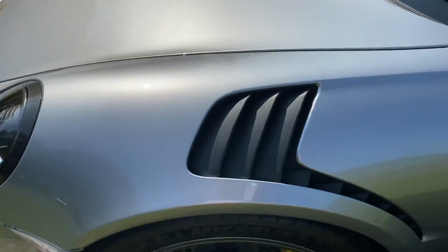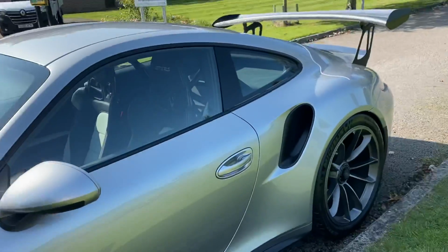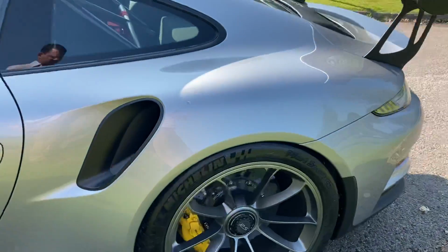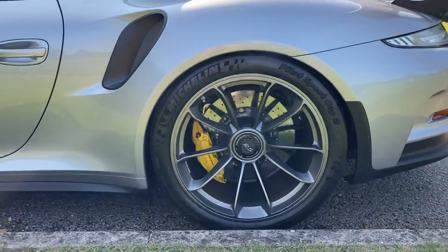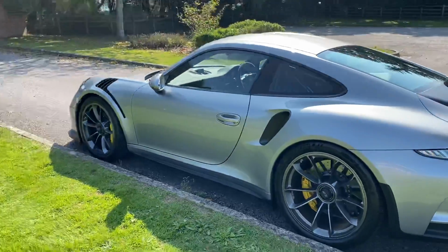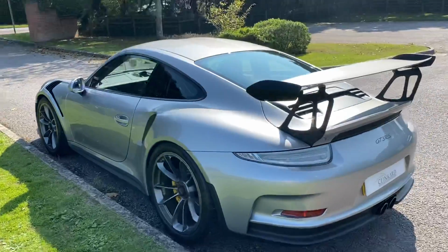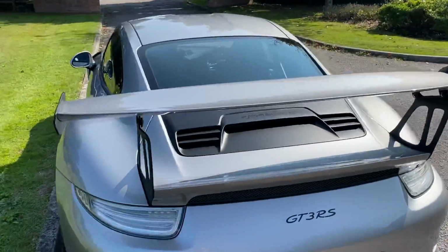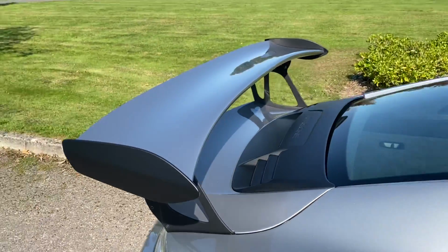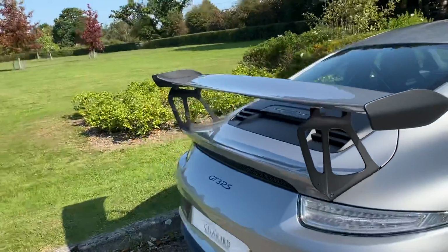There's nice big vents which help to disperse heat from the brakes. Nice big air intakes to feed the engine. Very wide wheels, very solid suspension. So the cornering is incredible on these. And of course you've got the hallmark rear wing, which isn't just a show, it really does serve a very good purpose in keeping the car planted on the road.